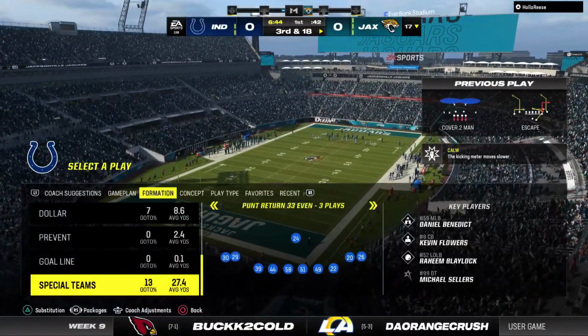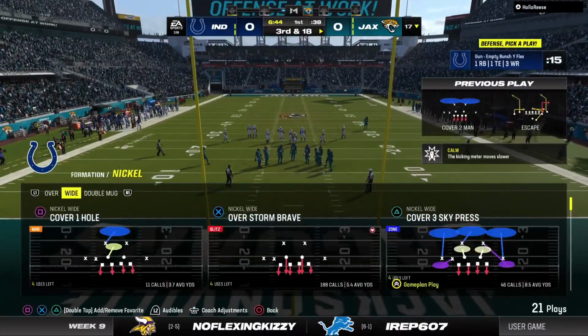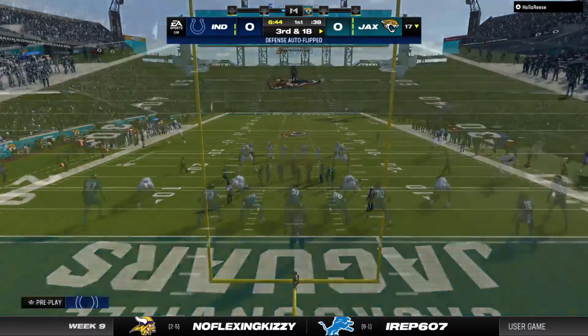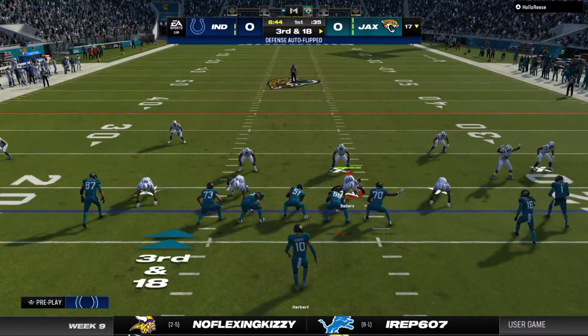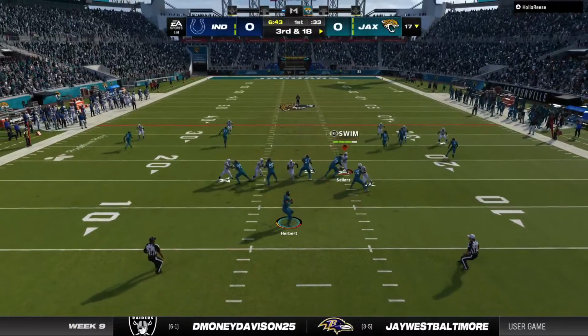And now here's a timeout called by the Colts on the defensive side of the ball. They'll have 2 remaining as we step aside here in this first quarter. An incomplete pass on that last play, and that means they'll need to come up with something here on 3rd down. Now it's Herbert.